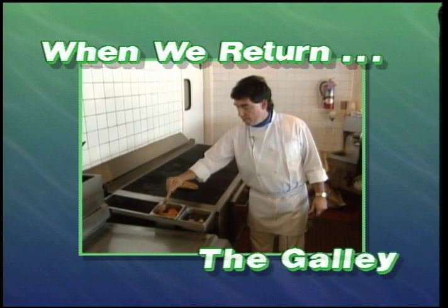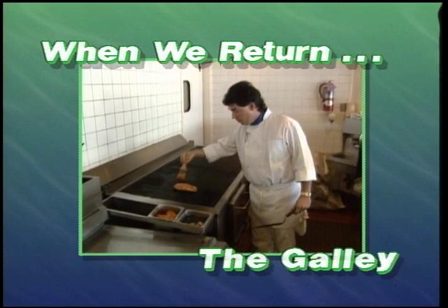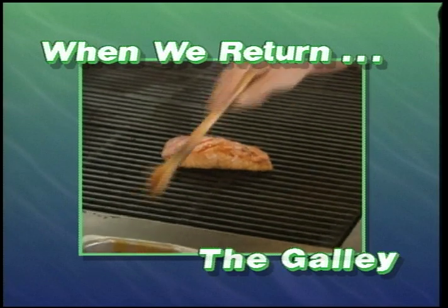We'll return in a moment with the galley and a simple and delicious way to prepare your fish at home.